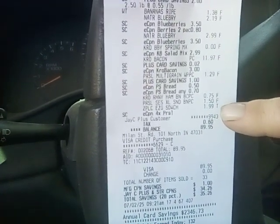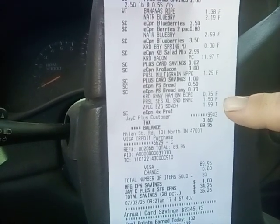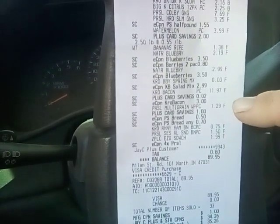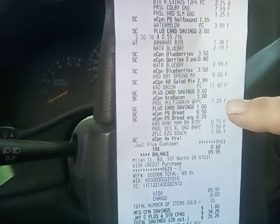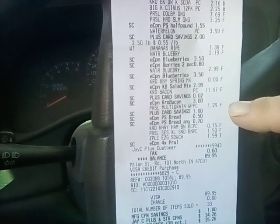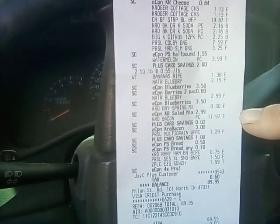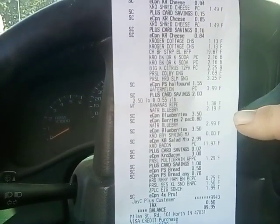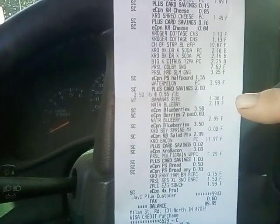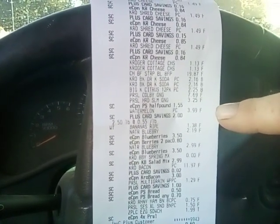Okay, so anyway, let's keep going here. My Kroger hamburger bun, 75. Private selection bread, $1.50. Now my multi-grain private selection ended up being $1.29. That's 70 cents came off. My bacon was $11.97. My spring mix was free. My blueberries were $2.99 and $2.19 because I had that 80-cent come off. My bananas were $1.38. My watermelon was $3.99.